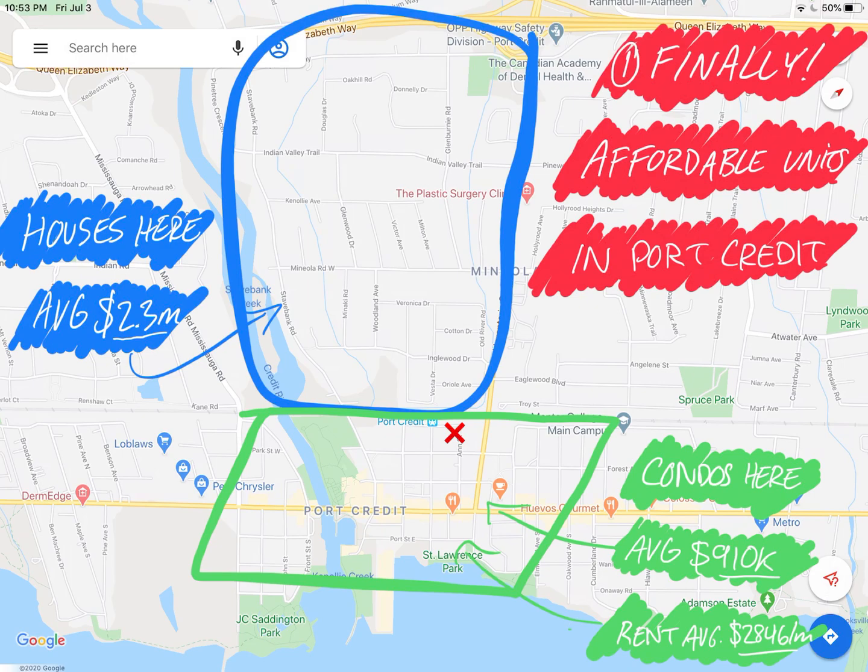Most important thing here is that finally, I've been saying this for years, ever since I moved to Port Credit, there's nothing affordable. It's such an expensive area, but it's such a great area. Everybody comes here, wants to spend time here, but it's hard for people to afford to live here because there's no affordable product. There is no entry level, what I call entry level condominium product. And obviously detached product is, look at this neighborhood here, directly beside.